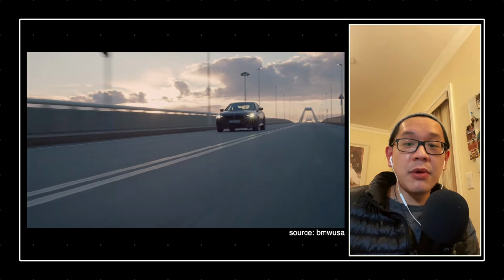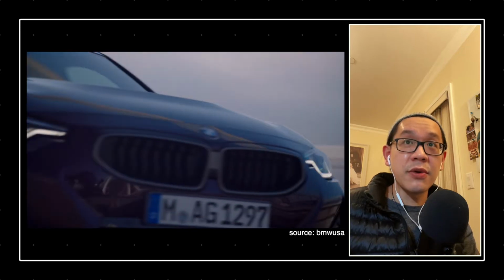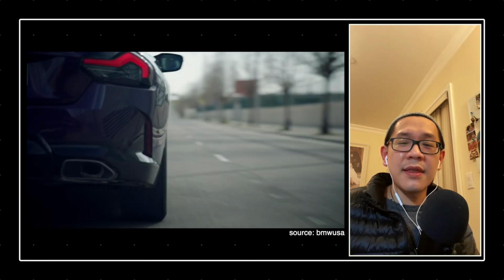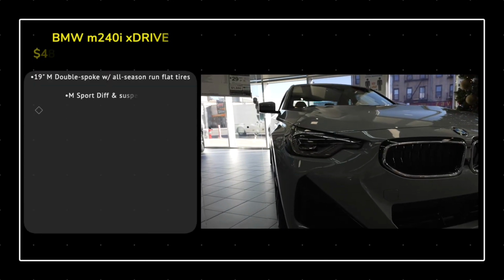Next, we have the BMW. We're looking at the M240i again. This comes in a two-door coupe, four-seater configuration only. It only comes in automatic, and it only comes in all-wheel drive. And their xDrive in the 2 Series, I think like xDrive in most of them, is rear-wheel drive biased, so that's pretty cool. But I'm liking what I'm seeing already.